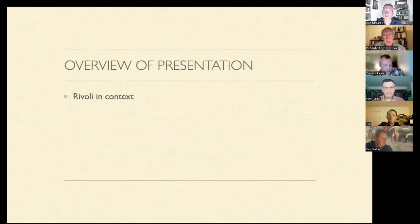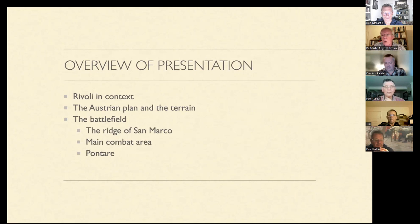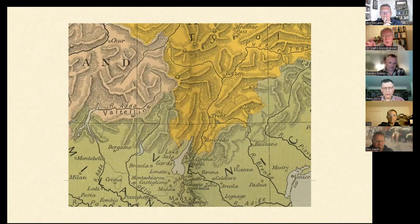I'm going to start this presentation by looking rapidly at Rivoli in context. I'm then going to look at the Austrian plan for the Rivoli offensive and the terrain. Going to look at the battlefield, the ridge of San Marco, the main combat area, and the Pontare, which is the road up from the Adige Valley into the main combat area. And just a brief look at the monument. As I say, I've got a lot to get through, so this will be a bit of a mad gallop, but fingers crossed we'll manage.